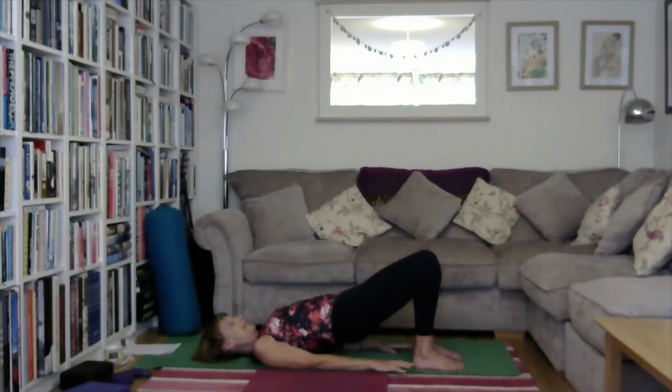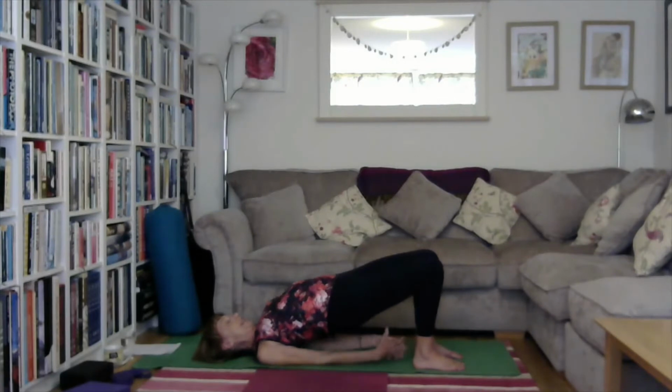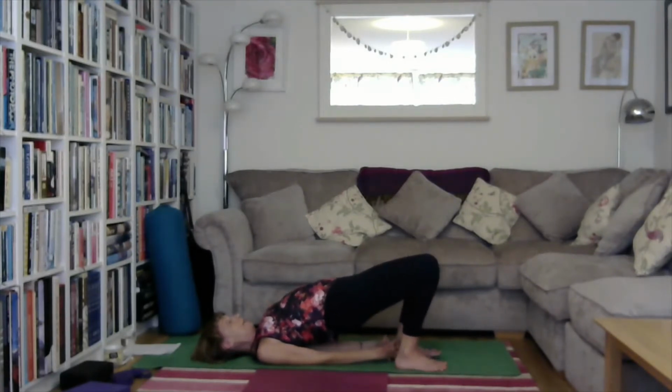Take a couple of breaths there. Push down with your hands, lift higher, lift your belly, lift your chest. Some of you will roll the shoulders underneath and interlink the hands behind you. Some might walk the feet in a bit more and come up a bit higher. But go gently because it's early in your practice.